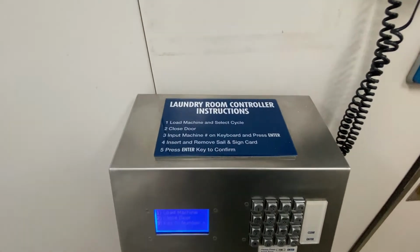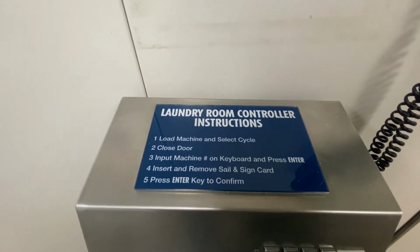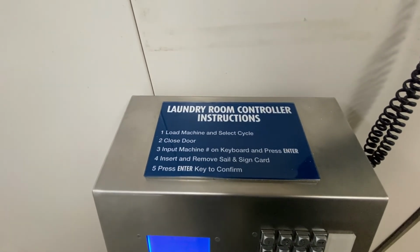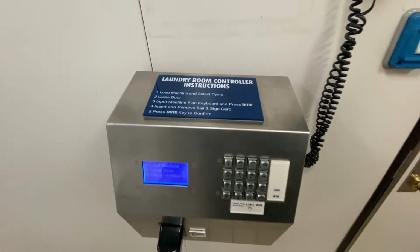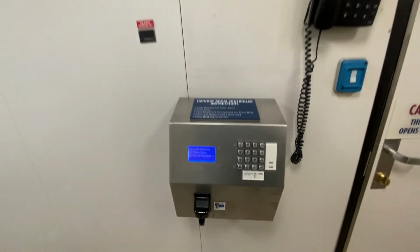There's kind of the instructions right here. Load machine, select cycle, close door, input machine number on the keyboard and press enter. Insert and remove sail and sign card, and then press enter key to confirm. So this is on the Carnival Sunshine.